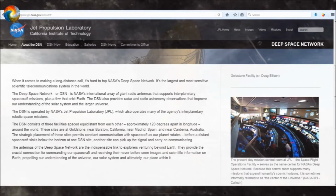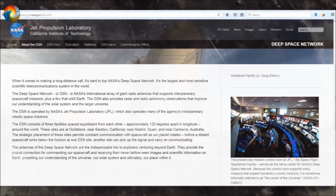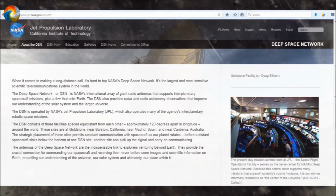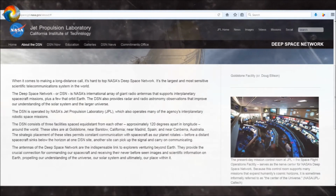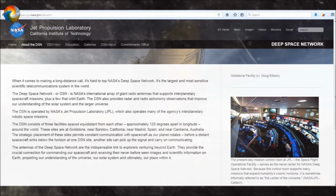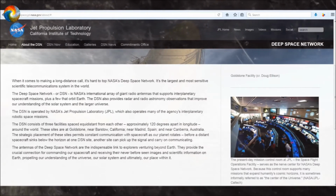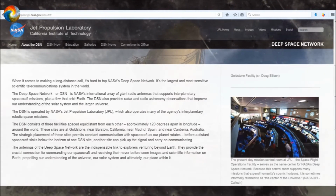The DSN is operated by NASA's Jet Propulsion Laboratory, JPL, which also operates many of the agency's interplanetary robotic space missions. The DSN consists of three facilities spaced equidistant from each other, approximately 120 degrees apart in longitude around the world. These sites are at Goldstone, near Barstow, California; near Madrid, Spain; and near Canberra, Australia. The strategic placement of these sites permits constant communication with spacecraft as our planet rotates. Before a distant spacecraft sinks below the horizon at one DSN site, another site can pick up the signal and carry on communicating.